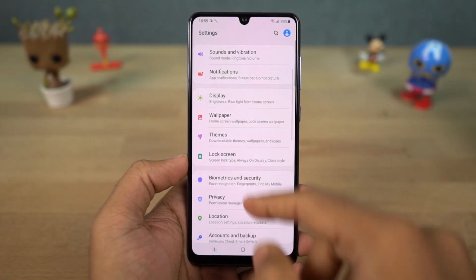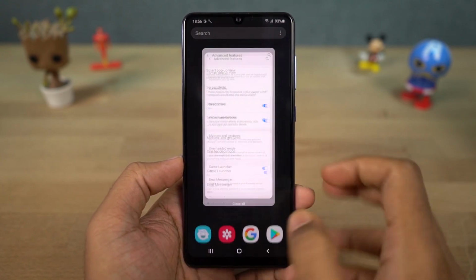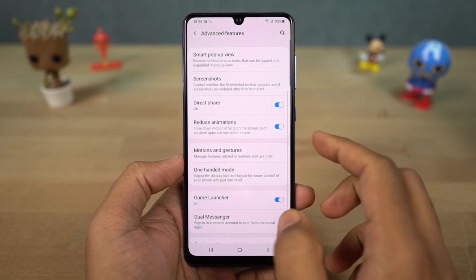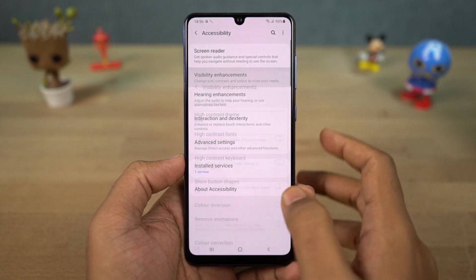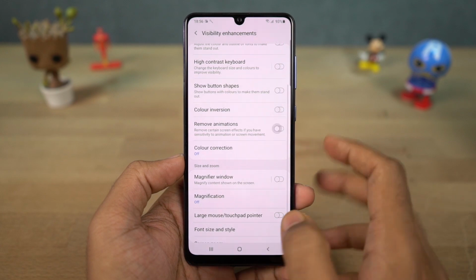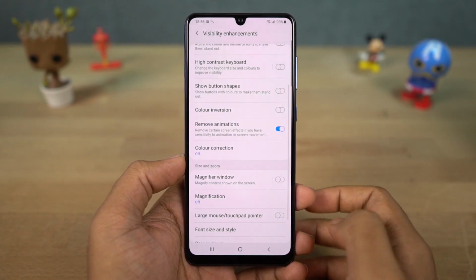Now going on next, we can also reduce animations on this phone. Now for some reason, if you want to reduce animations and thereby reduce the CPU load, then you can do it on this phone by just disabling this toggle. Even if you reduce animations, there are still some animations going on. And for some reason, if you want to completely remove animations, you can do it from the accessibility settings. Personally, I'll stick with animations even at a cost of performance and battery life.